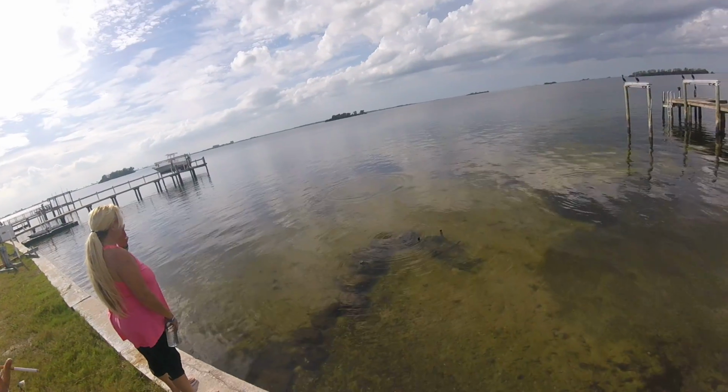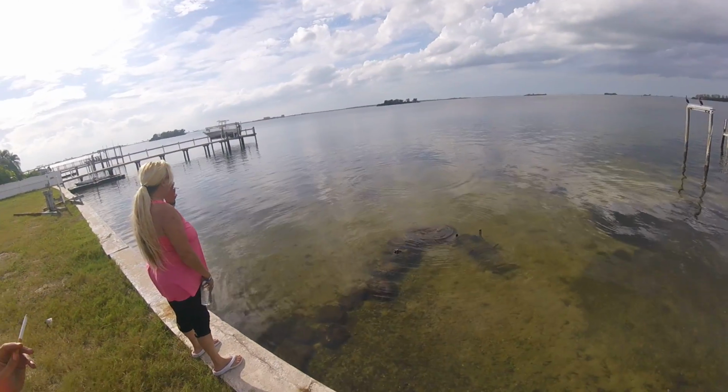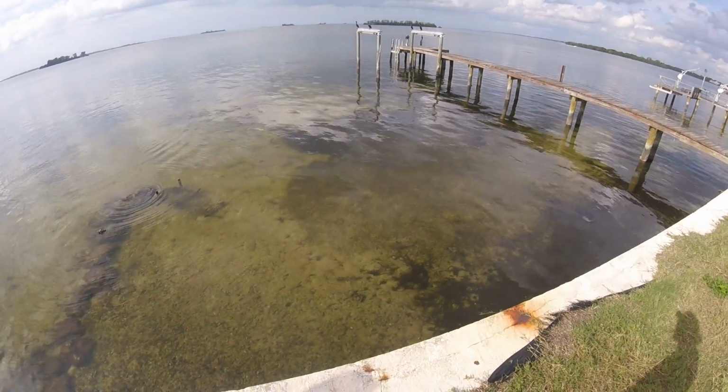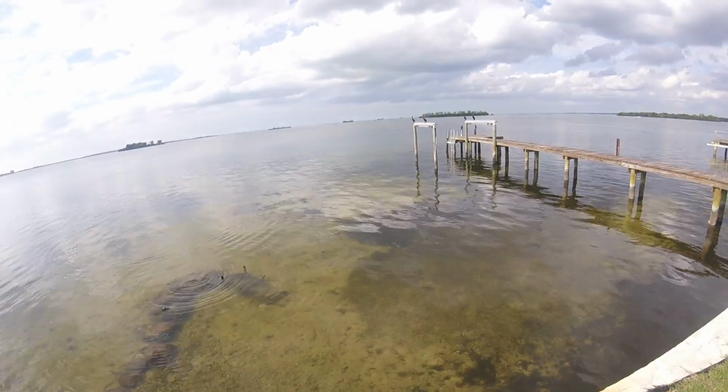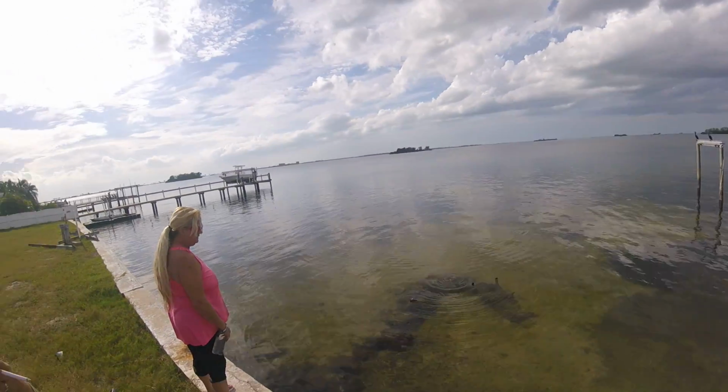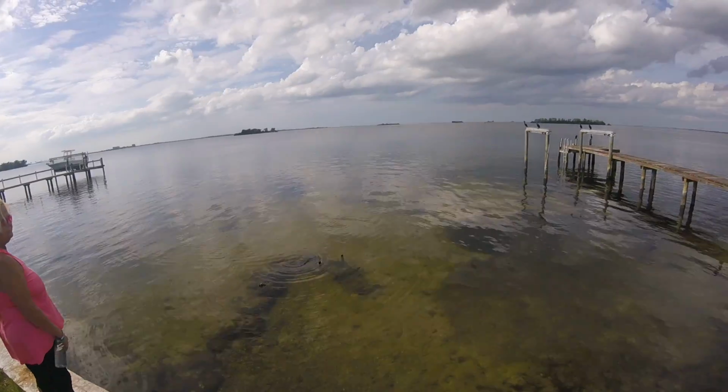Button right before it jumped with my camera too. I missed it. Where's our fishing pole? A little sea turtle there. Oh man, that turtle is loving life. Just missed that fish jump. I want to get in. I want to swim with the turtles.